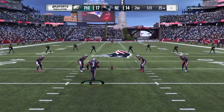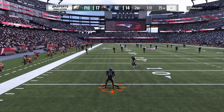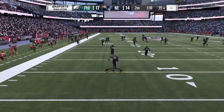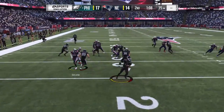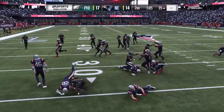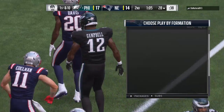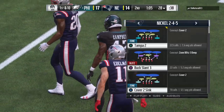Gostkowski now out to kick it away. This one fielded at the 5. And he's up across the 25 and down at the 28-yard line. The Eagles offense back out onto the field.